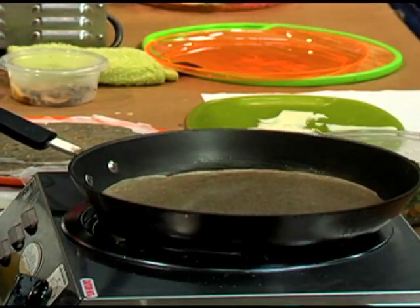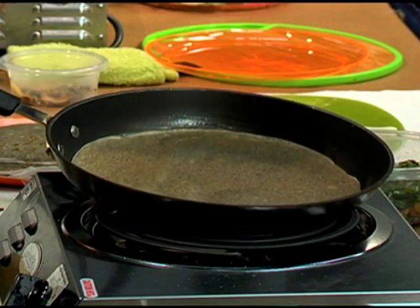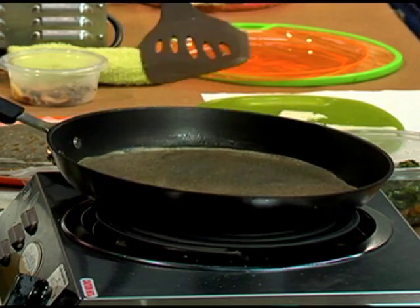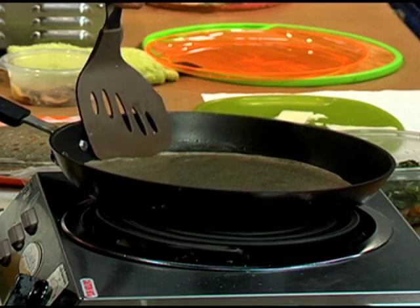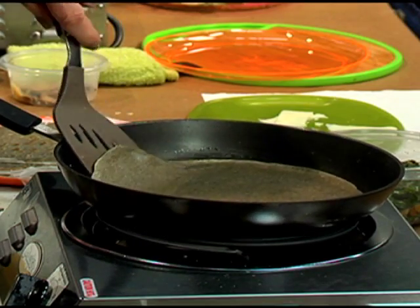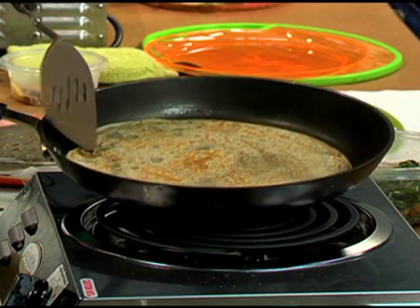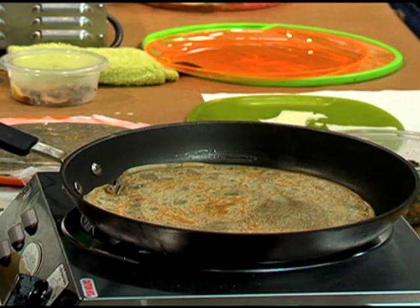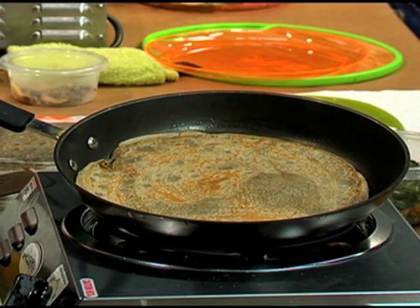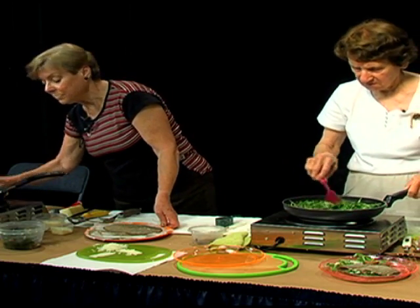And so what I'm doing now is, you see it's pretty dry, and see how the edges are starting to curl a little bit? So you try to just get under. Of course, some of your more seasoned chefs know how to do a flip, but I do it under with a spatula. Perfect. See how it's just lightly brown? This is a beautiful buckwheat crepe. And I'll let that cool.